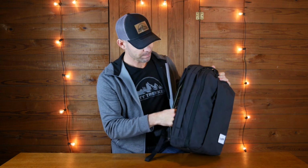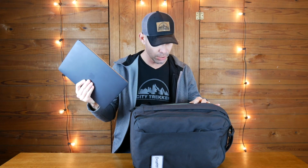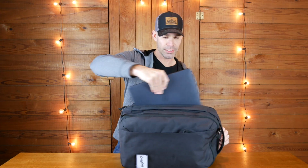But what I don't like is it's not elevated at the bottom. And so it goes all the way to the very bottom of the pack. So when you set your pack down, your laptop is hitting the table or the ground. And I don't like that. I think this will hold like a 15, 16 inch laptop. I've got a 13 inch laptop. Let me grab that. So I've got a 13 inch MacBook Pro, and this fits in here pretty easily, quite nicely.